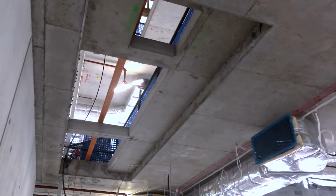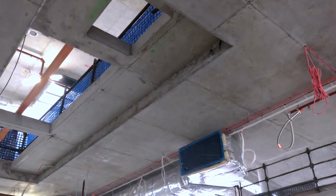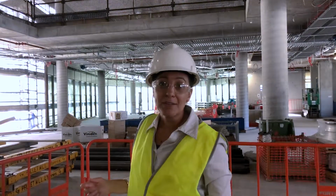Here we've got the pre-finished version of where we'll be able to put some stress strain gauges so students can jump up and down on this span up here and be able to see the effect of that on the building flex.